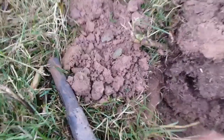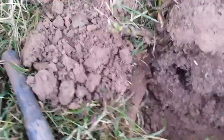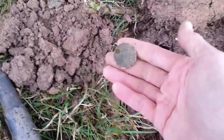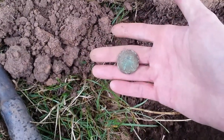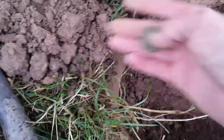Okay, next find, reading 80. Another crusty old coin. I don't think there's going to be much left on that really. I only came under this tree for a bit of protection because it's battering it down. So there you go. Still another coin. Okay, I'll see you at the next.